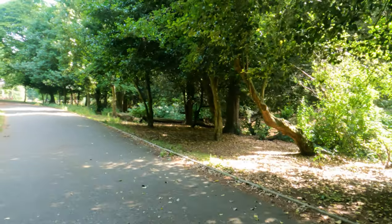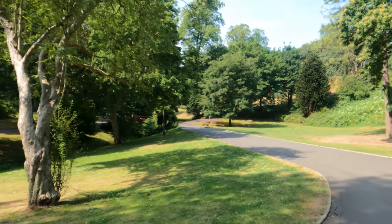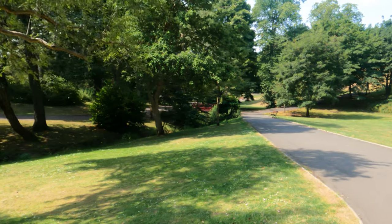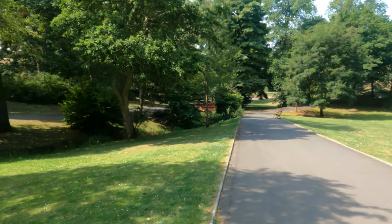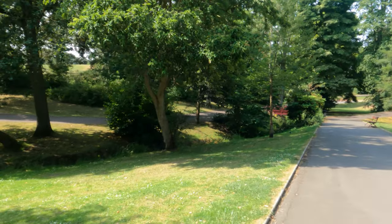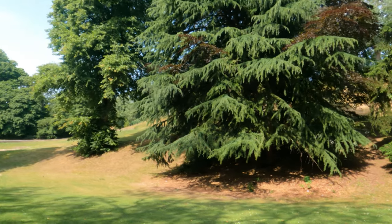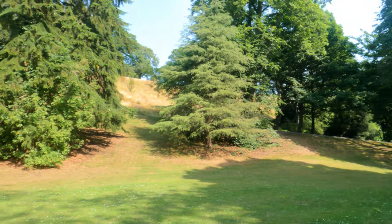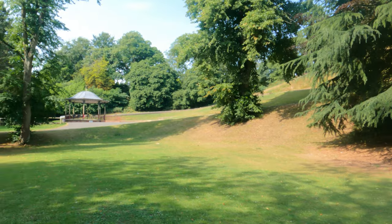And I think they have really taken care of this park. It's always been really, really nice to walk around it, as far as I can remember. So this park is a real joy to walk around, especially in the summer. And it's a great place to bring your children as well.